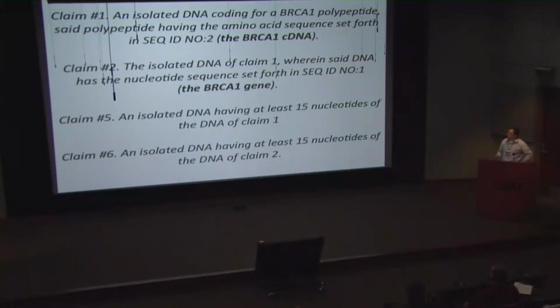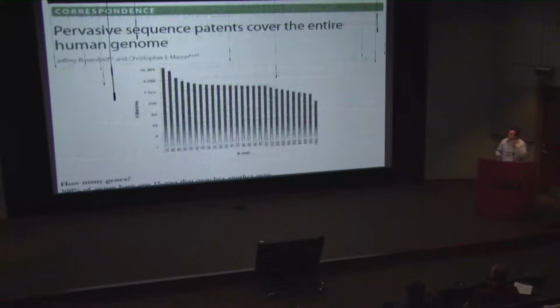And in fact, that's what we showed, is that there's no such thing as a gene that doesn't have at least one 15-mer that matches every other gene in the CCDS database. And so it's not possible to only patent 15 letters of a gene. You actually are patenting lots of genes this way. And so this is one of the bases for the challenge of the patents and what we put through court.